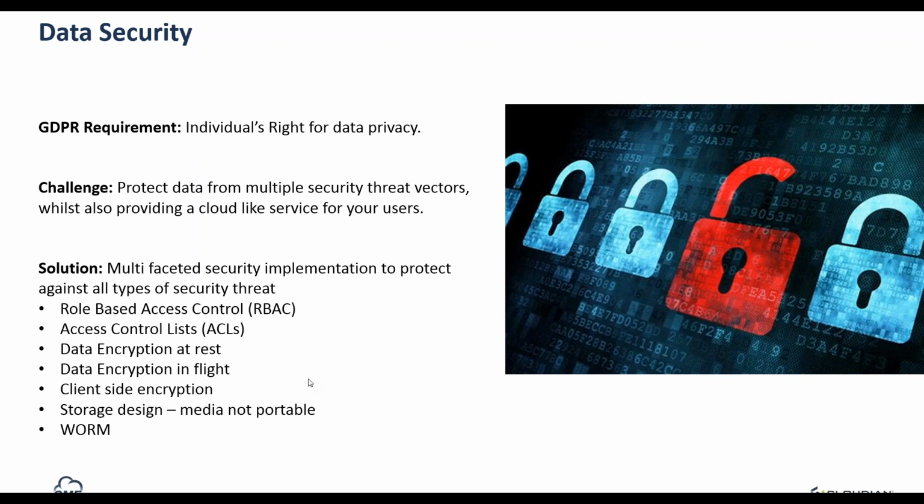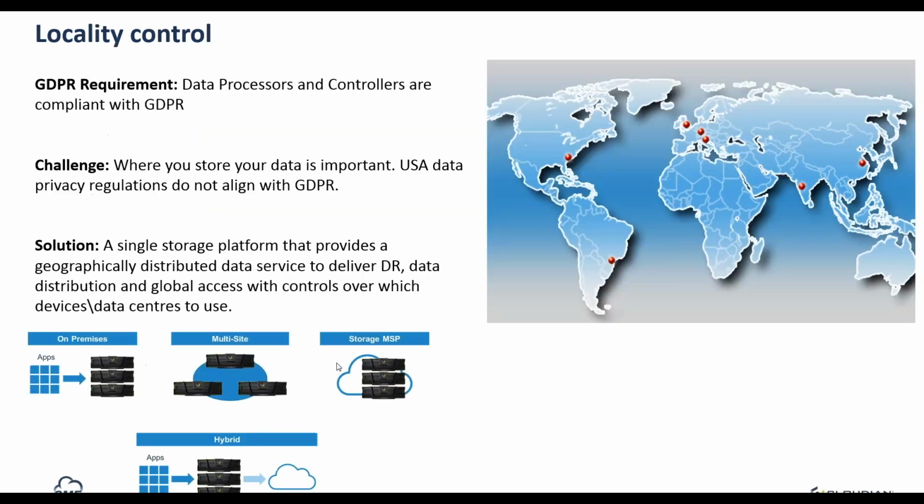So we've got a very multifaceted security implementation to try and protect against all the different threats that we might see, from encryption in flight, to data at rest. We have role-based access. We have access control permissions on individual objects.